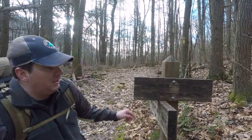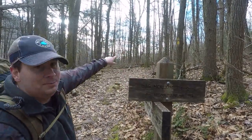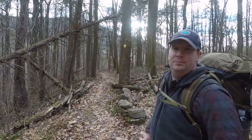So we're here at the intersection. We're currently on the Big Hollow Trail, which goes on this way. And then tomorrow, we'll be coming out on the Heartbreak Trail, coming out right here.